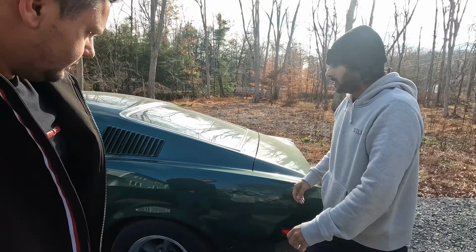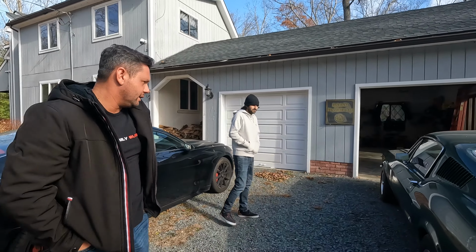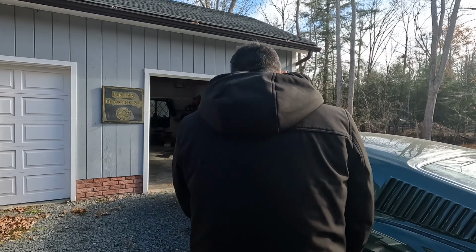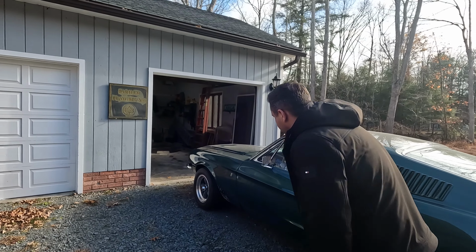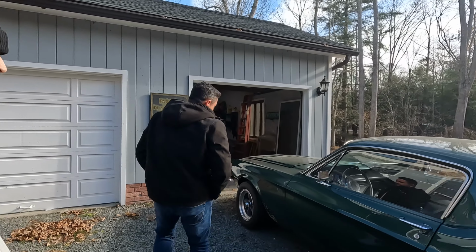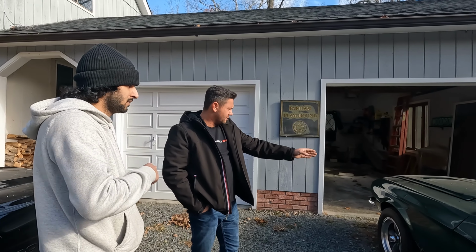You want to see the interior? Go ahead. Yeah, we will. I'm gonna do a full inspection of it. Okay. I'm just getting an overall look at it, the way the doors sit. I'm gonna open up the door, check the door jam, make sure it sits properly. Yeah, I'm just looking at the gaps in the doors. Normally the first look I do is just taking a look to see how everything's sitting on the car.